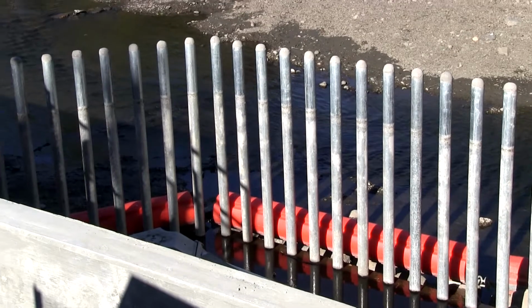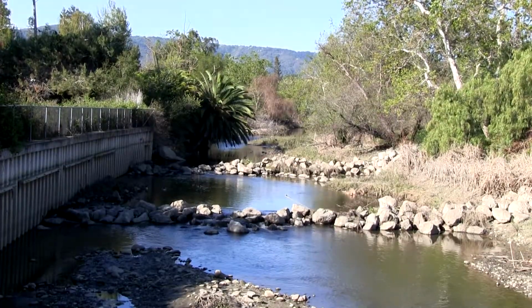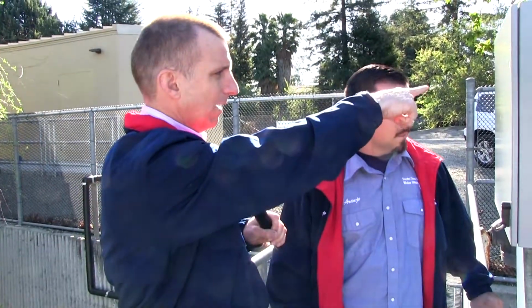Okay. So the purpose of having a dam here at all is to raise the water level in this creek so we can take water from the creek and put it into the ponds that we just visited. Correct. And the other way we get water into those ponds is imported water, and there's a pipeline that runs right over there that can release into the pond system. Exactly.